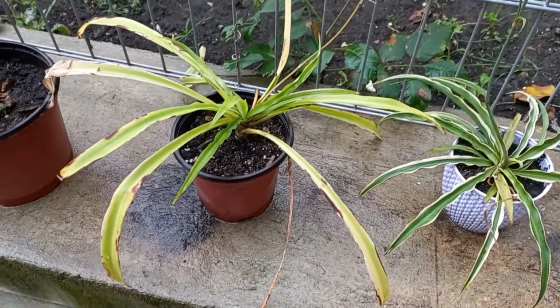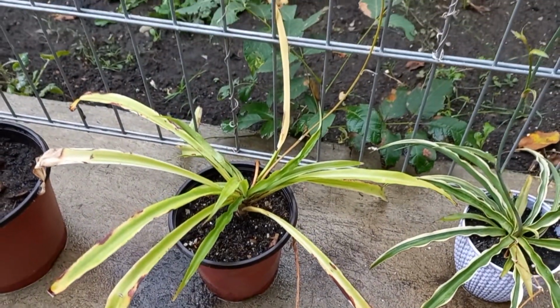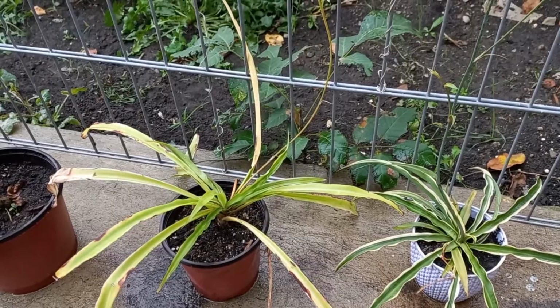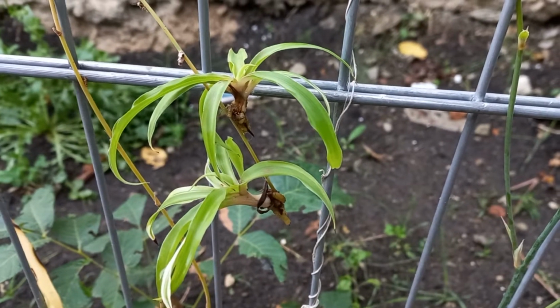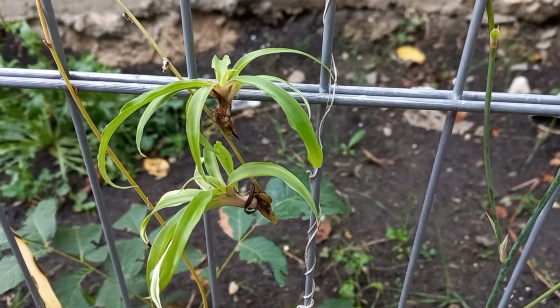And this is the mother plant, looking not so good. It's old and the leaves are drying. Anyway, and here are its babies, and I have to propagate. Then I will have fresh plants again.